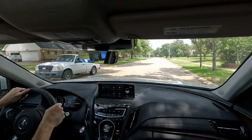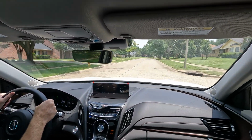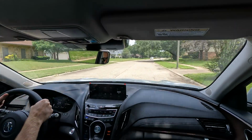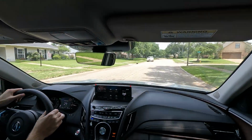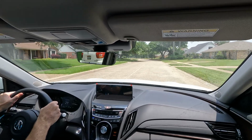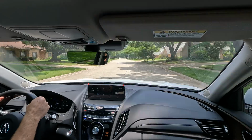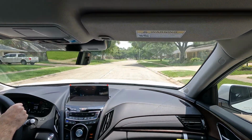Okay, we're out on the road for the test drive, and I'll tell you what, this is a very well-balanced vehicle. Plenty of interior space, as we talked about earlier, plenty of cargo capacity. The seating is comfortable, the ride quality is comfortable, and the handling is surprisingly good. You might not expect that here. That's due in part to the all-wheel drive system, the SH-AWD. It hugs the road nicely.